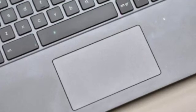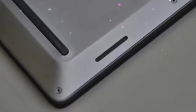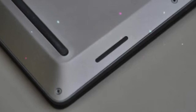Ports are ample, rather than generous. There's a USB 3.0 and USB 2.0 port, microSD, HDMI 1.4 and a microSD slot. I'd have welcomed a full-size SD slot, but it's certainly better than the nothing you get on certain more expensive laptops.